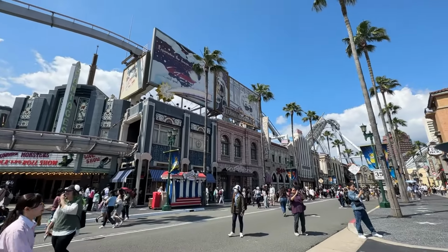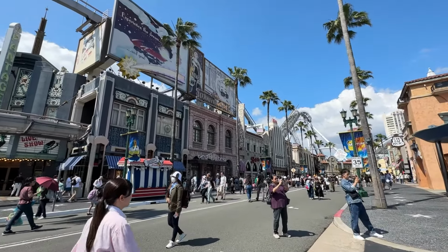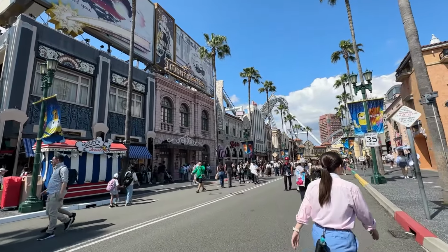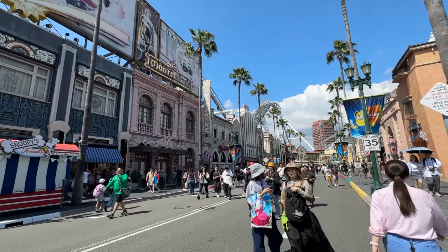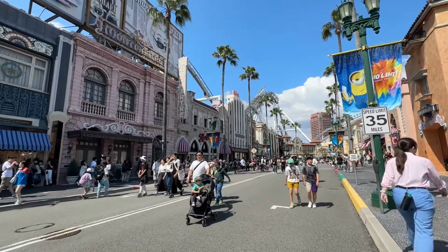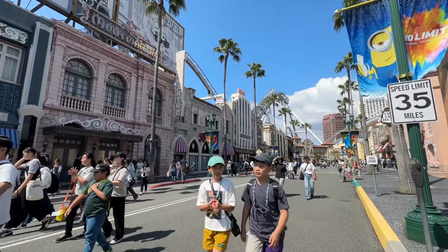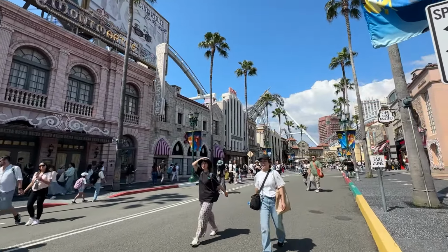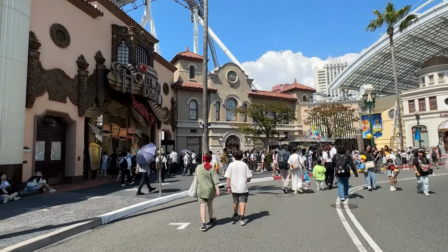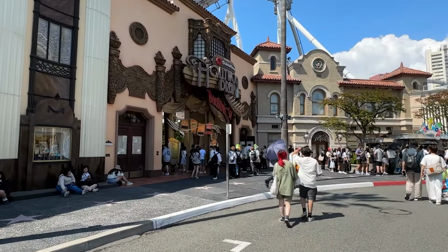It's time for another ride. We are gonna use our next Universal Express Pass on Hollywood Dream, the Ride. That is this coaster that is here. What's really cool about this one is you have the regular coaster, Hollywood Dream, the Ride, and then you have Hollywood Dream Backdrop. Backdrop is the same coaster except you go backwards. They are two separate lines.